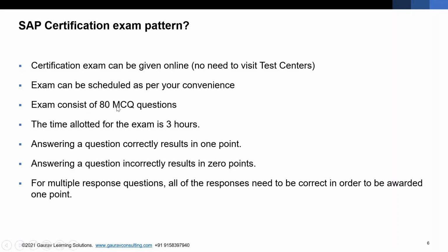Next is, the exam consists of 80 MCQ questions. So there are a total of 80 questions in the exam which need to be answered in 3 hours of time, which is enough time according to me if you prepare well. Answering the question correctly results in 1 point. So if you answer the question correctly, you will get 1 point. And if you answer the question incorrectly, it will result in 0. This means there is no negative marking, right? There is no negative marking.